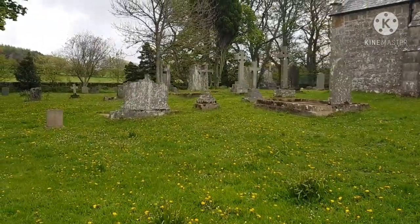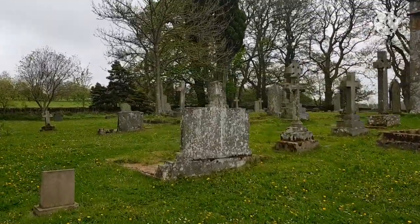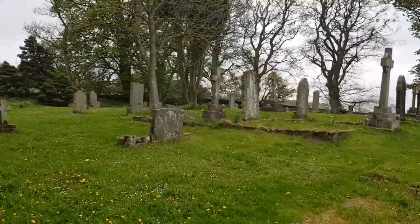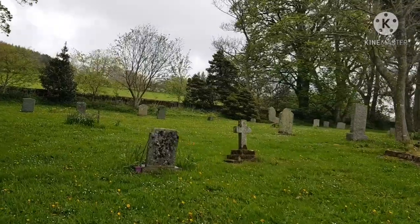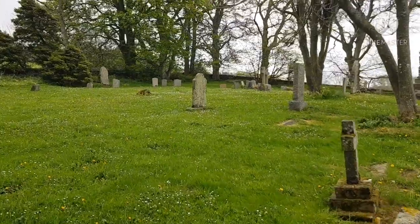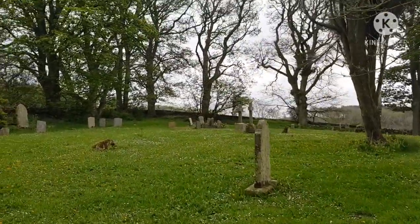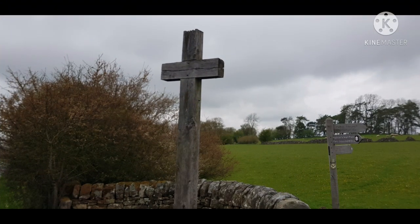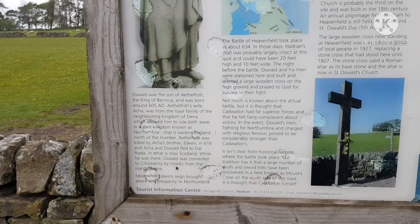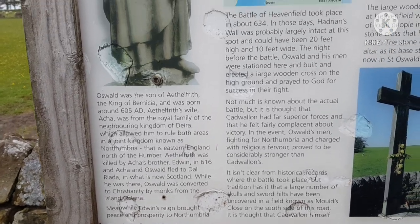Right, we'll head back down to the path. Well, if you're walking on here, pop up and have a look at the church. It's worth it. It's not far off the path. Right guys, there's a bit more about the battle, so if you want, just pause it.